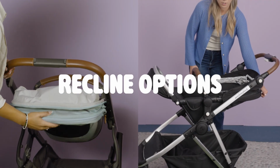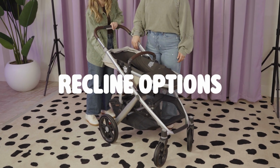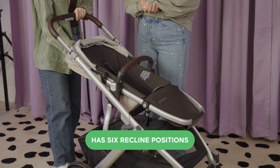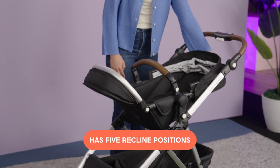For recline options, both strollers offer a one-handed recline and provide a near-flat position, but the Vista offers 6 recline positions, giving you more precise control over your baby's comfort, while the Mockingbird has 5 recline positions, offering slightly less flexibility.